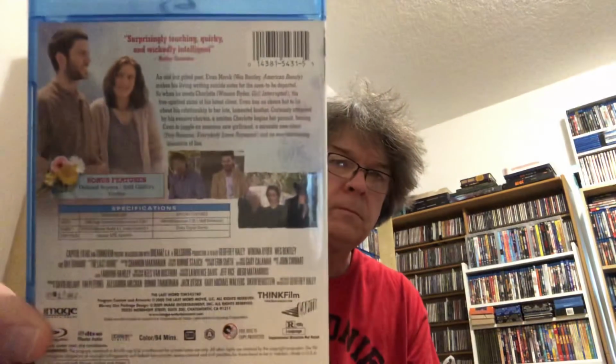The Last Word. This here, I don't even think I've seen this one. Was The Legend of Zorro. I saw the other one, to check this look packaging.